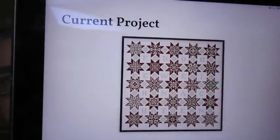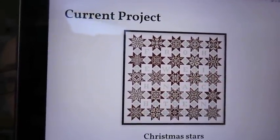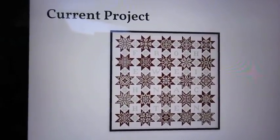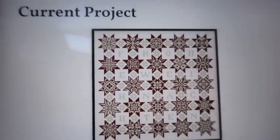So let me show you. Okay, stand by, I have to go and get it. So I am using the Silk Stitching app, and the entire project looks like that. It's called Christmas Stars. And as you can see, what do we got there? 5, 10, 15, 20, 25 different stars. See all of those different stars?